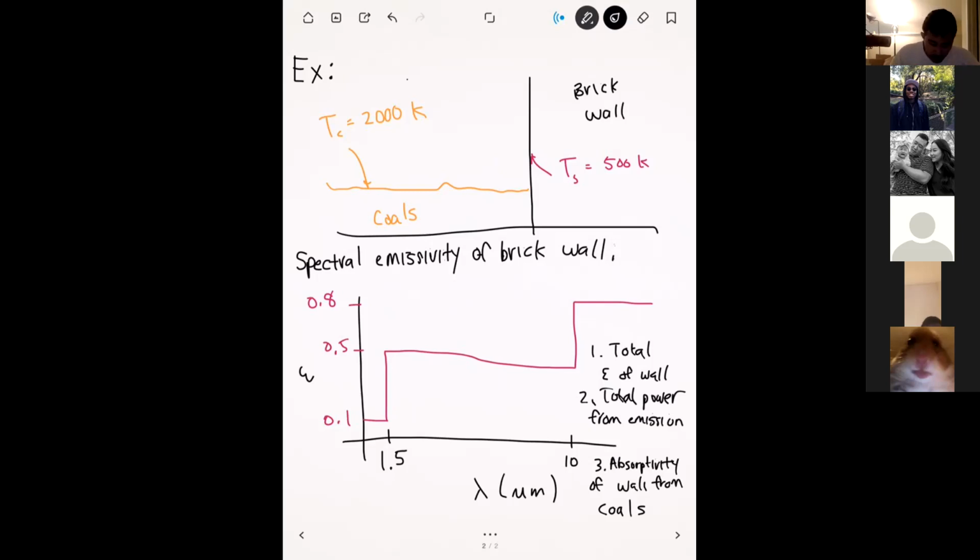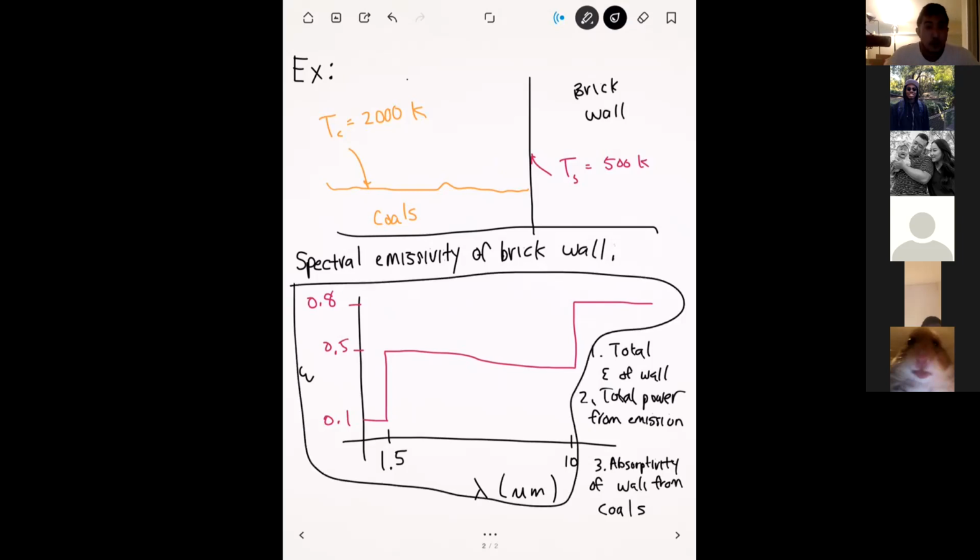And so to do this, the key is going to be this graph right here, and how we use this graph along with our integrals from the last set of lectures. All right. So any questions on this so far? Okay. What we're going to do is take this graph right here and integrate it from 0 to infinity for the wavelength. The first thing we're going to compute is the total emissivity.